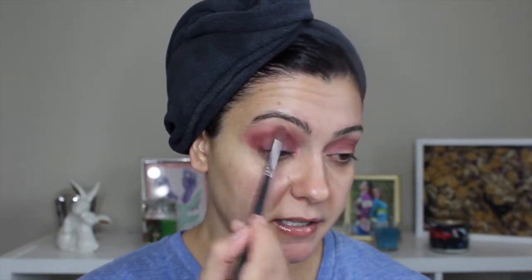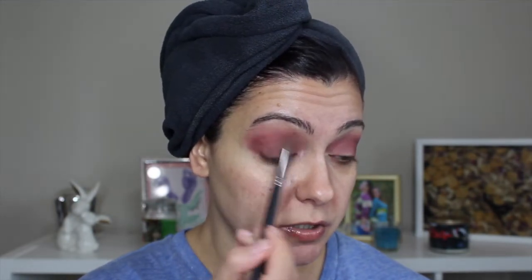Okay, now I'm gonna reach back to the brush that I used for the second shade, which was the pink, without picking up any more color, just whatever was left over from before. I'm gonna try and smudge out a little bit of that deep burgundy into the crease and diffuse it so it's not super harsh lines or anything like that. Here's where we're at right now.